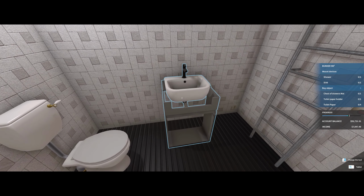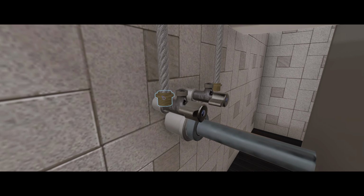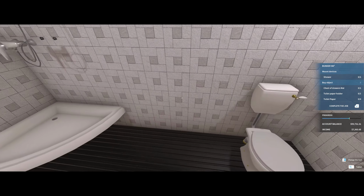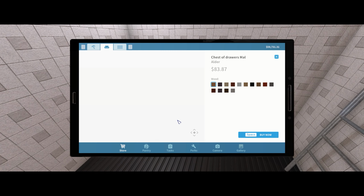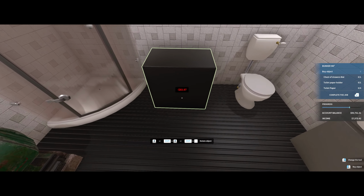Nice. Nice. Now the sink. There we go. Didn't even make a mess that time. All right, now this guy. Perfect. Not bad. I like it. All right. So they want a chest. So we went with a gray. I'll do a black. Black. Doesn't look too bad.